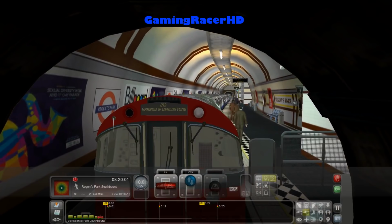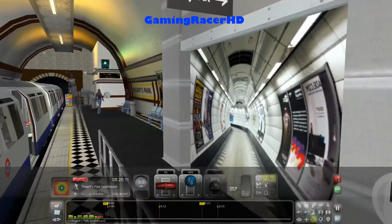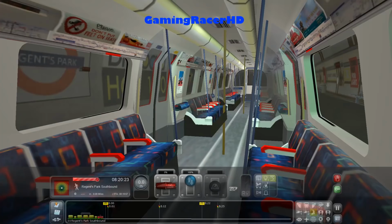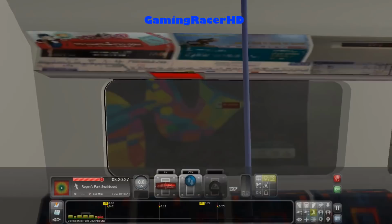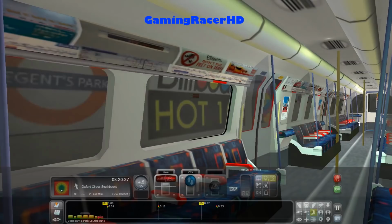Regent's Park. Change for London Zoo. Got a help point here. And this train is ready to depart. Mind the doors. Next station is Oxford Circus, where you can change to the Central Line and Victoria Line.